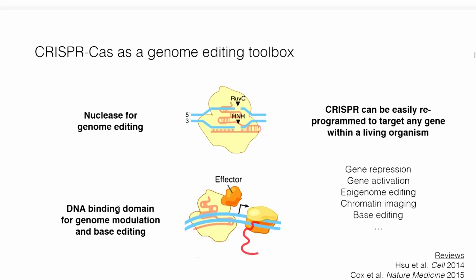So if we keep the nuclease activity, it'll make the cut and bind to the DNA where it needs to bind. If we get rid of the nuclease activity, it can just bind there and recruit other things to a local sequence of DNA that can then be very useful to do other kinds of manipulations. So lots and lots of tools have been built based on this: gene repression, activation, epigenome editing, chromatin imaging, base editing. The list goes on, and it's well beyond the scope of this talk to even touch on all of these things. So for the remainder of the talk, I'm going to specifically talk about using CRISPR to do genome editing. That is, to make precise and defined sequence changes to a stretch of genomic DNA in a living cell.